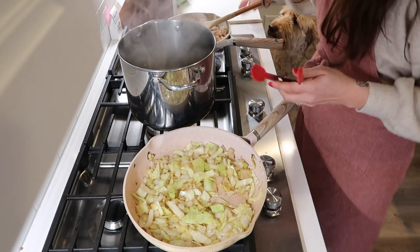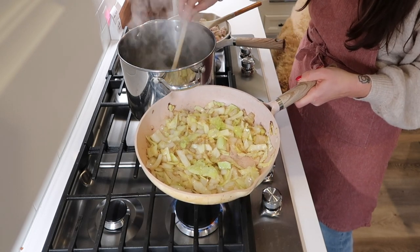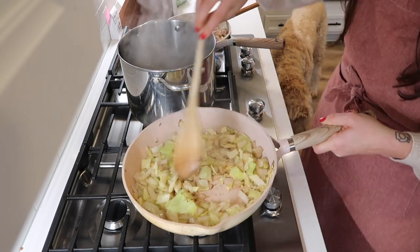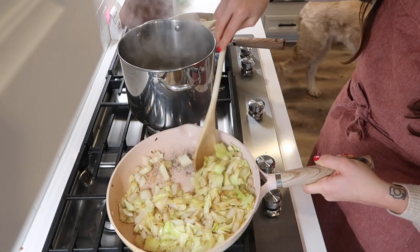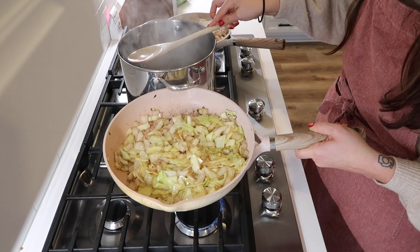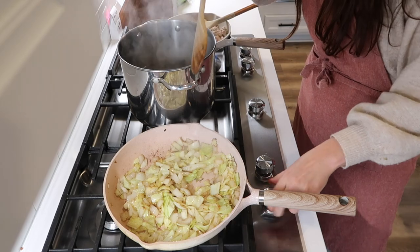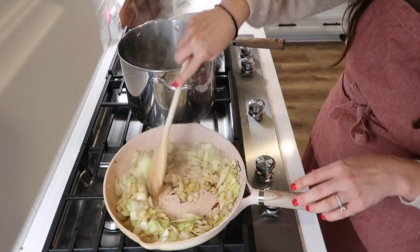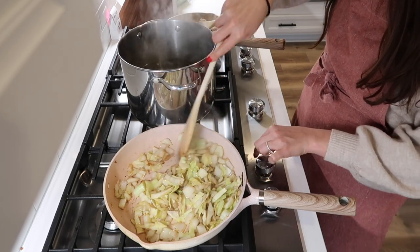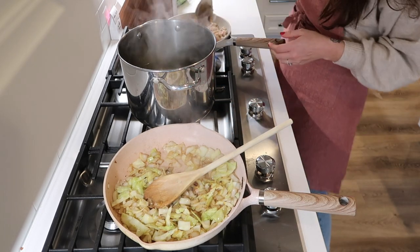All right, so now I'm gonna take a little bit of this water in here, my pepper water. And I'm gonna add it to put a little bit of moisture in with my vegetables. And this also keeps it from turning the bottom of the pan black. And then I need to reduce the heat to a low, because I don't want them to overbrown. All right. So now we got our chicken cooking up.